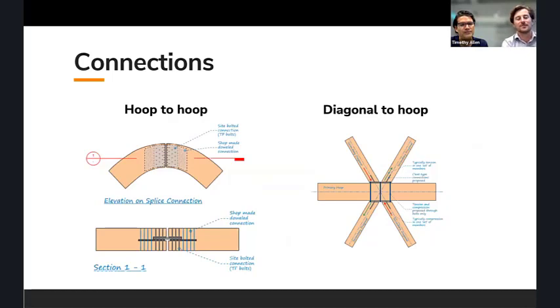So there's a couple of different types of connections on this project. Obviously, because we can't deliver the glulam curve members in one piece, it'd be too large to transport, we're going to have to connect this on site. So we're going to have timber to timber, what we call the hoop to hoop connections. They're going to need to have some significant splices in them when it gets delivered on site.